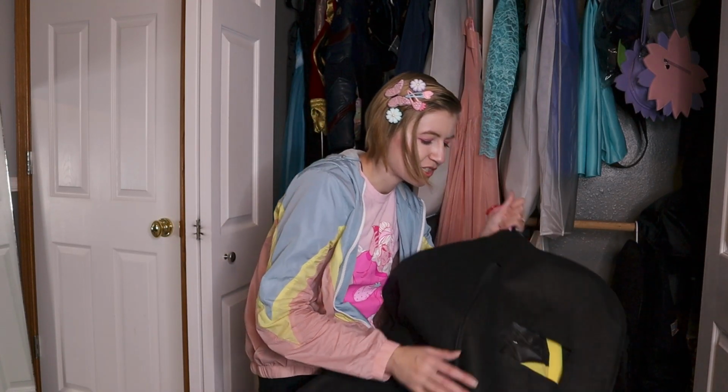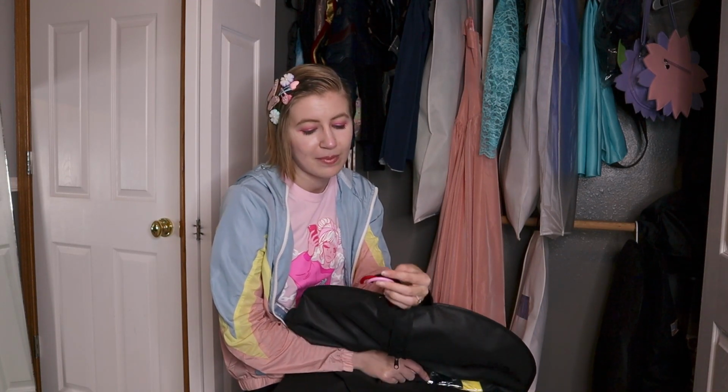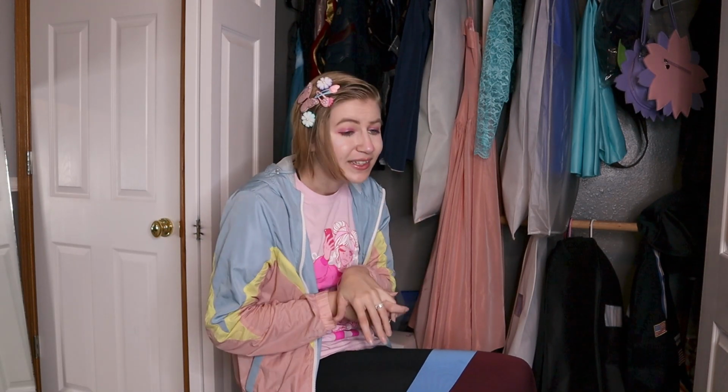It's really easy for me to just look in the little window and tell what costume it is, and everything's here. I'm not trying to get into Queen Bee and then unable to find the little miraculous pin or unable to find my mask. It's all in one place and it all just hangs in the closet. And I always wash my costumes before I put them back in the garment bag, so then I know everything is clean, it's not dusty, it usually smells pretty good.